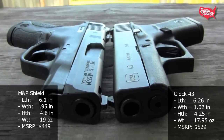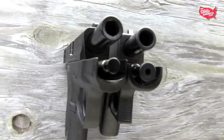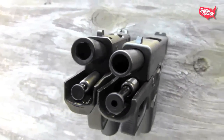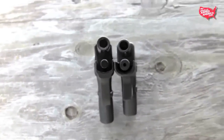Now, not only is the Shield a little bit larger than the Glock overall, but also contributing to the weight factor, you'll notice that the Shield's barrel is noticeably bigger and thicker than the actual Glock barrel. That adds to the weight as well. I'm not sure what you take from that. Maybe you think it lasts a little bit longer because it's thicker, or not. I don't know. I'm just saying it is noticeable, and that definitely adds to the weight.